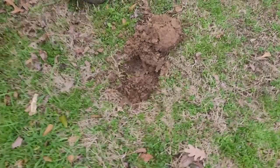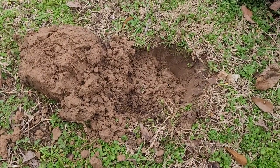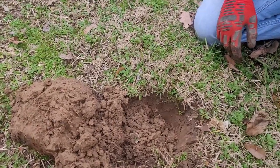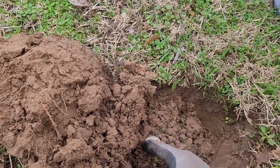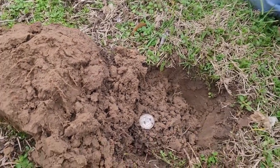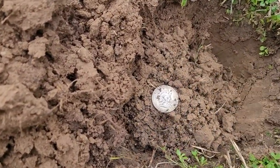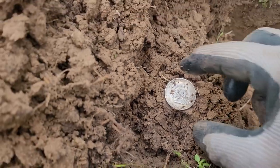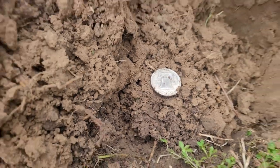No way. You just went by this. Look at that. What do you think it is? Gosh, I'm going to come digging behind you every time, because you leave me a good crumb of good silver. That is a... What is that? Franklin half dollar. 1954. Wow. Another one. My second half dollar out of here.